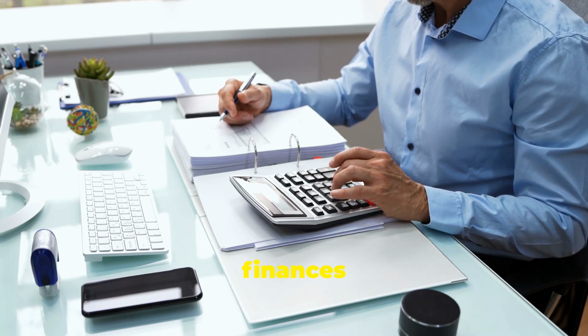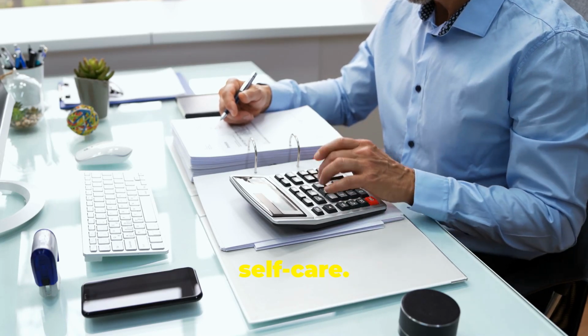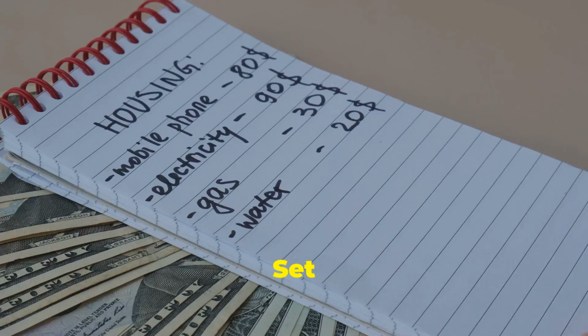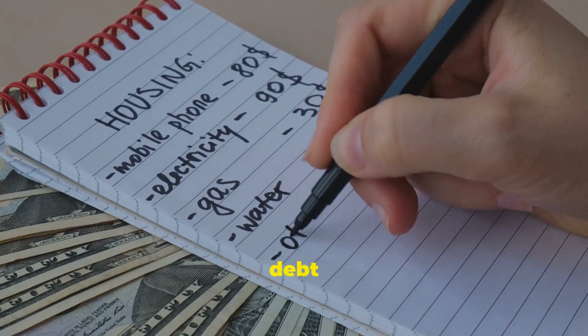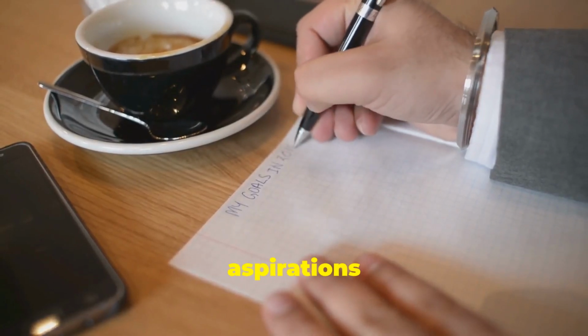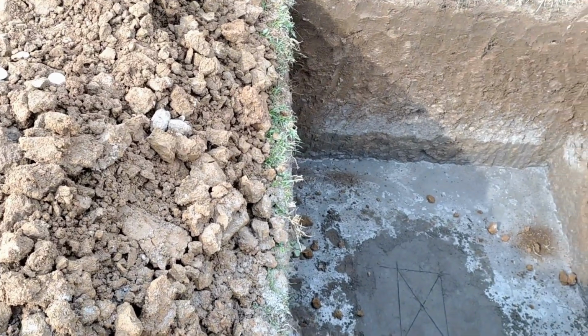Taking control of your finances is a powerful act of self-care. Start by assessing your financial standing and creating a budget. Set realistic goals like paying off debt or saving for the future. Your goals should reflect your unique aspirations and priorities.